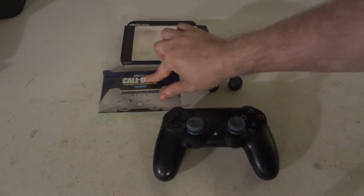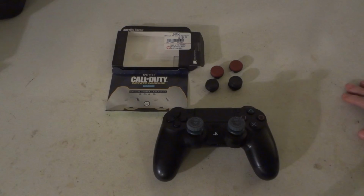So yeah, that has been the unboxing of the KontrolFreek first-person shooter Call of Duty Infinite Warfare PS4 SCAR. I hope that little tip helped you out. Hopefully you know where you can get them. And like I said, if they're out of Xbox One or out of PS4, you could just buy the other one, and they work fine.